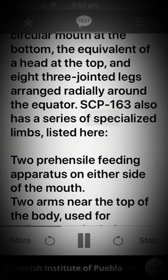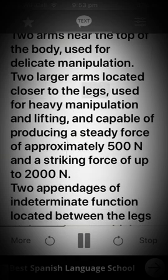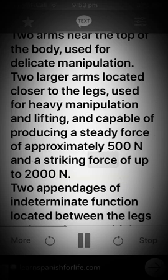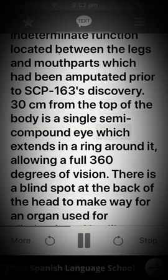SCP-163 also has a series of specialized limbs, listed here. 2 prehensile feeding apparatus on either side of the mouth. 2 arms near the top of the body, used for delicate manipulation. 2 larger arms located closer to the legs, used for heavy manipulation and lifting, and capable of producing a steady force of approximately 500 N and a striking force of up to 2000 N. 2 appendages of indeterminate function located between the legs and mouthparts which had been amputated prior to SCP-163's discovery.